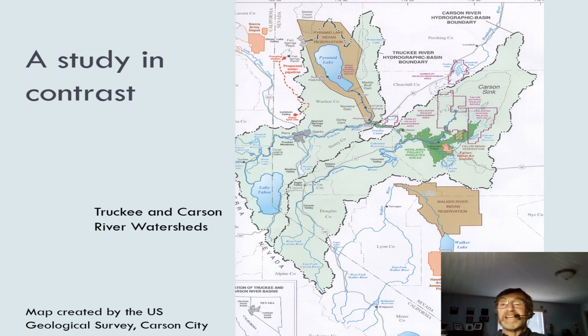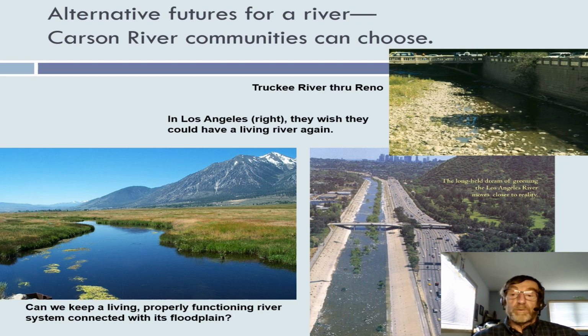The Carson River doesn't have any large reservoirs in its headwaters the way the Truckee River does. One of the biggest contrasts is that the Carson River watershed has less urbanization on its floodplains than the Truckee River to the north. So when a floodplain of a river is urbanized, the way Los Angeles is, and actually Reno and Sparks are on the floodplain of the Truckee River, and you can see in the upper right that the Truckee River through downtown is in a concrete box channel.